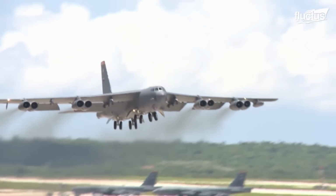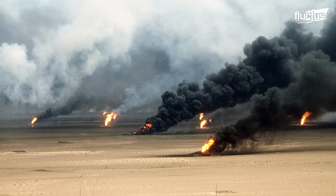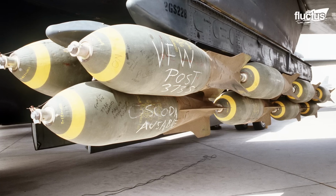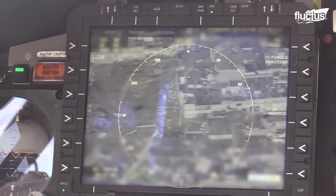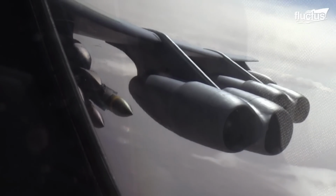Thanks to its flexibility, the B-52 Stratofortress was a crucial part of Operation Desert Storm in the 90s, and Operation Inherent Resolve in 2016.